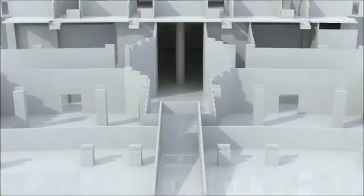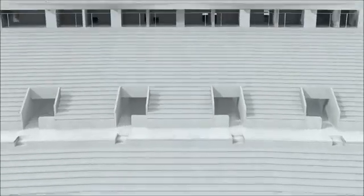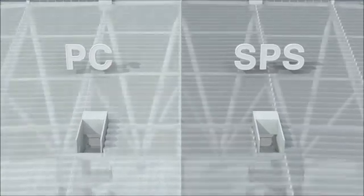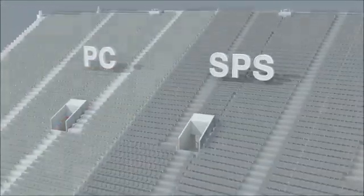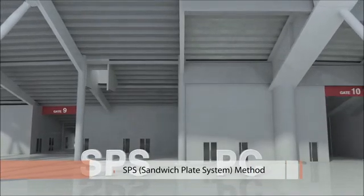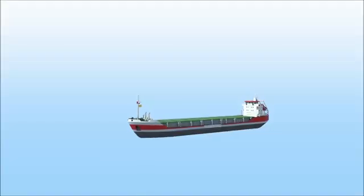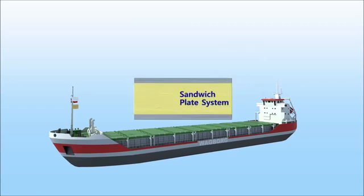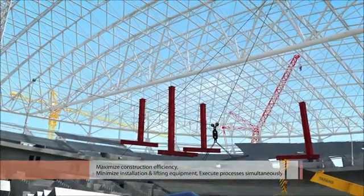The grandstand of the Philippine Arena consists of 2 decks. A conventional method of placing PC stands was applied in the lower deck. In the upper deck, however, PC stands would have added too much weight and required the supporting steel raker to become excessively large. To overcome this challenge, Hanwha E&C implemented the new sandwich plate system. SPS is material used primarily on ships, and implementing it in a construction project was an innovation. The implementation of SPS dramatically increased the construction efficiency.